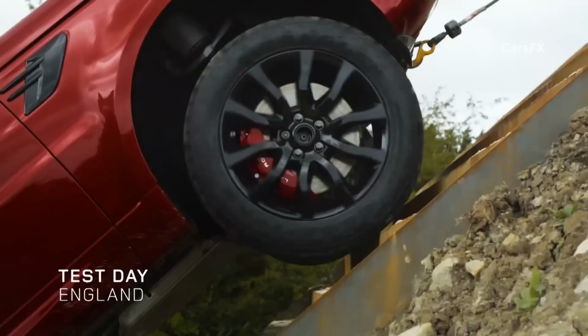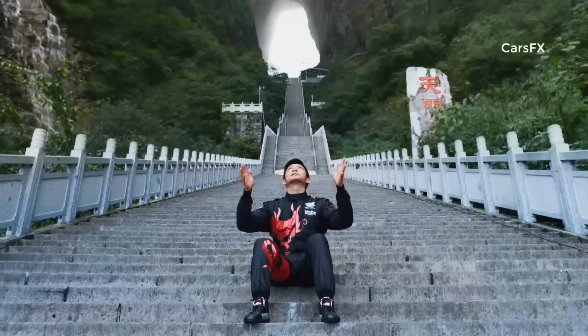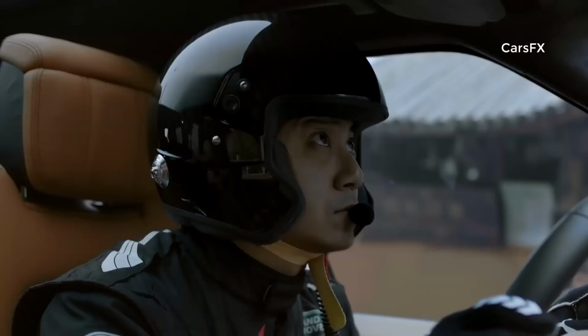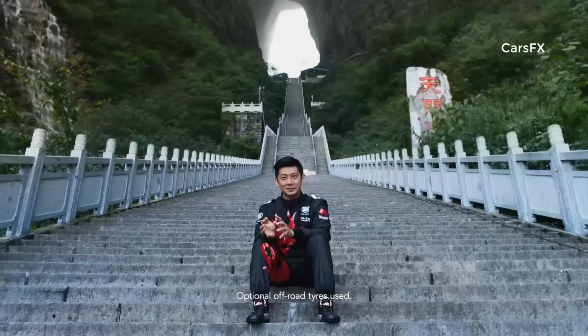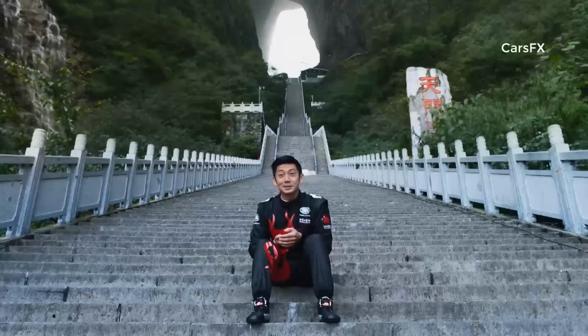When you're in a car, when you're in that angle, you literally see nothing, just sky. I think reaching the top is going to feel like winning a race. But I think the Range Rover Sport will be able to do it. It's just me being able to make that step to actually physically do it as well.